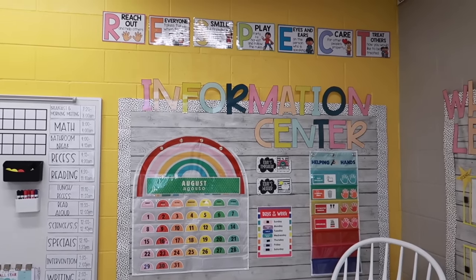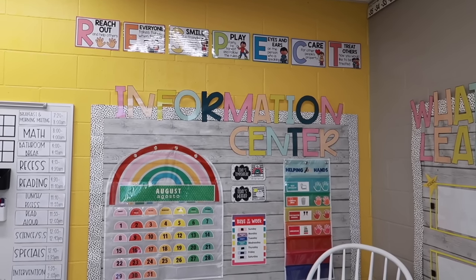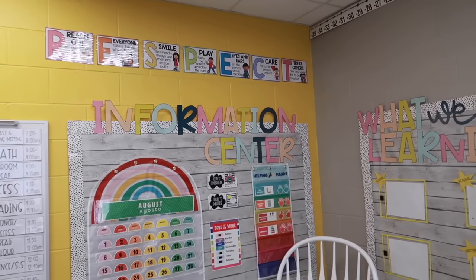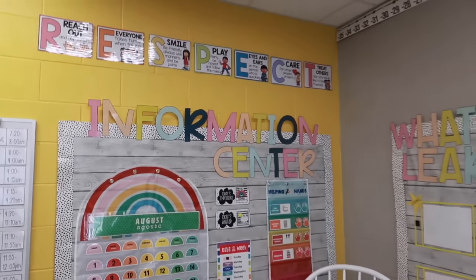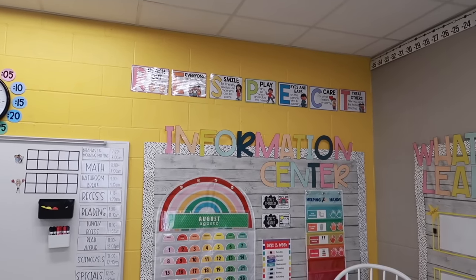So I really loved the colors. I loved how each one of the letters had a meaning. So I'm gonna have that be our classroom word this year, and we're always gonna come back to it. So I might be like, oh, don't forget our E in respect. Everyone takes turns while talking, or something like that. So I just love it. I think that's so cute and it fits perfectly on the wall right there.